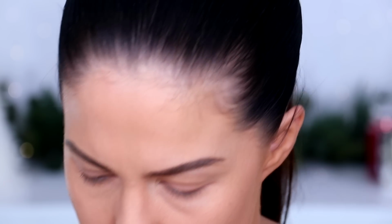Really, really, really recommend. I use the shade Medium. That's what the medium shade looks like. It does come in three other colors though. So I'm gonna take that on our cream blend brush.